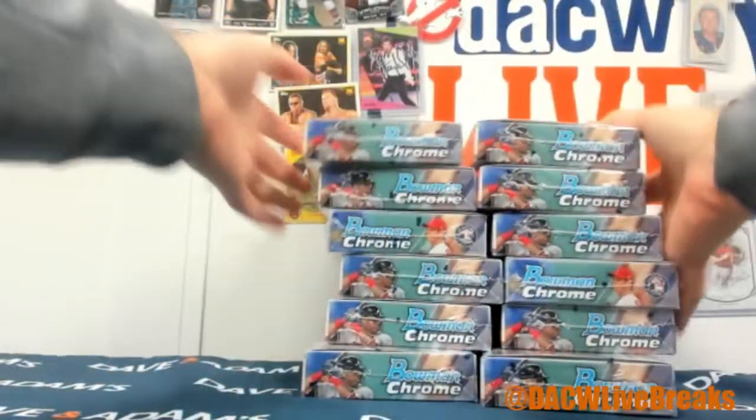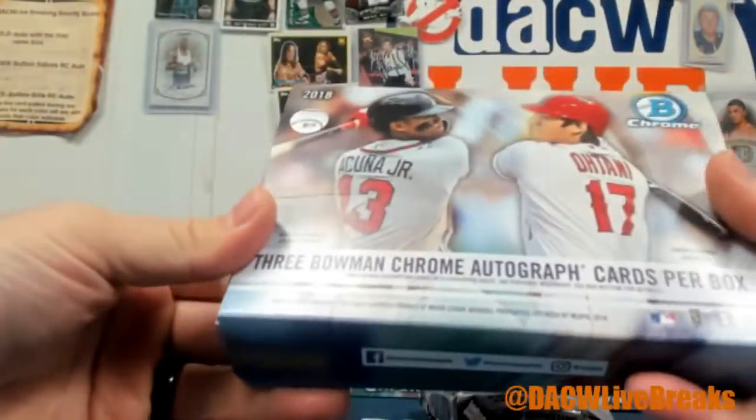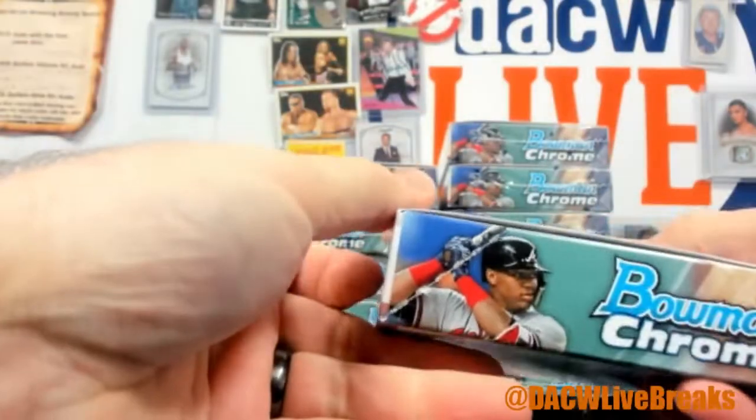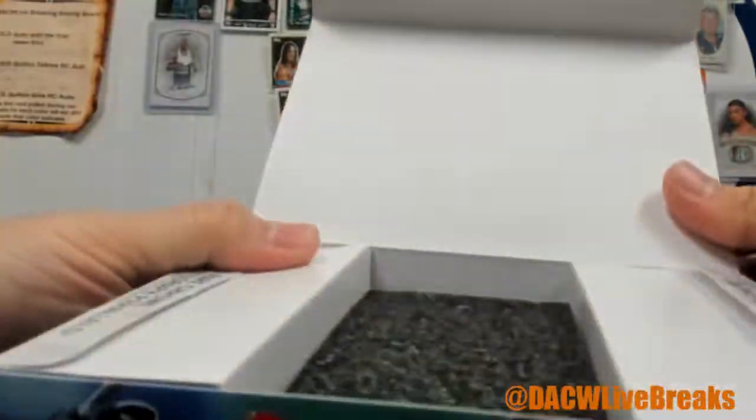So you know how HTA works. It's just the autos, no fluff. If you don't like base, then this is the product for you. What we got here? Three Bowman autographs a box. Could get a redemption, obviously. Find rare Chrome Prospect autograph parallels.